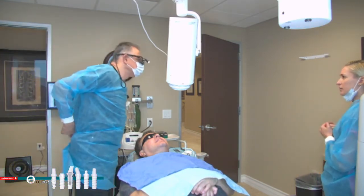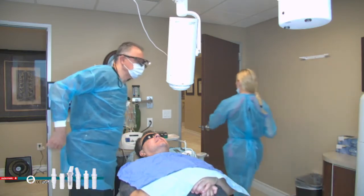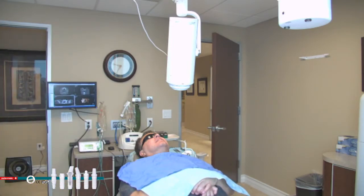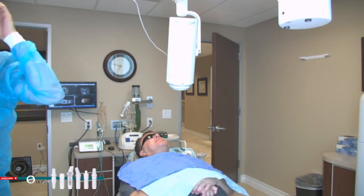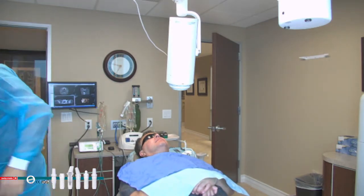What size is the implant? Probably 4 by 10. So what size implant will you be placing here? A 4 millimeter Z5M by 10 millimeter length. Okay. 4 millimeter diameter by 10 millimeter length.